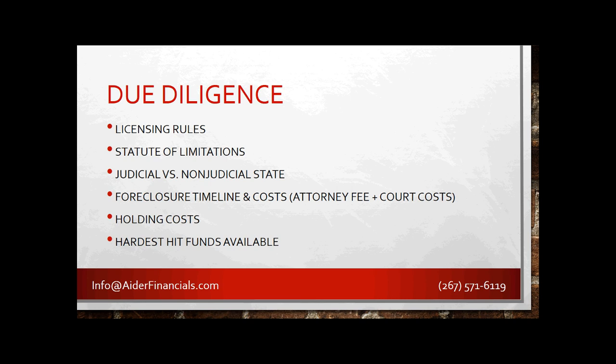You would use these two numbers and add them to your total expenses for your note when you're calculating your profits from it.